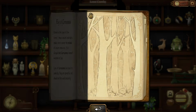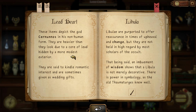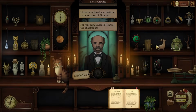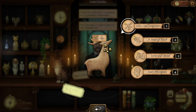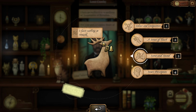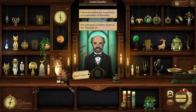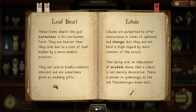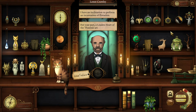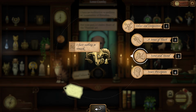And it did say, wait, go back, that it had a core of lead, but hidden by a more modest exterior. So this is clay, could be covering lead. It is textured. It is pointy up here. Nothing to remark. Inner perception. Depict the god in his non-human form. So, I mean, it's either that or it's the cat. I don't think so. It's this woman here. I don't think so either. I guess it could be this.